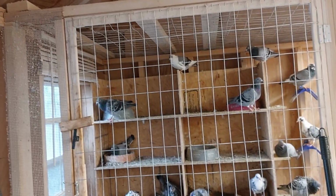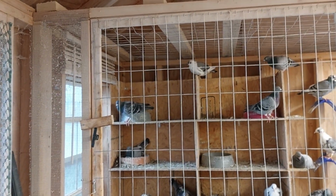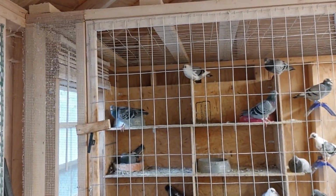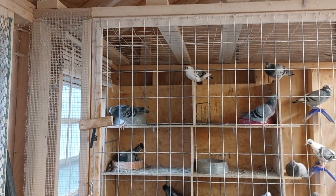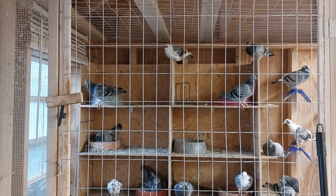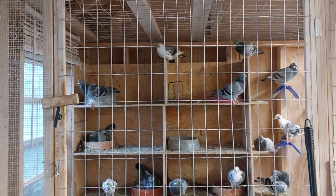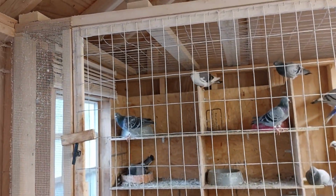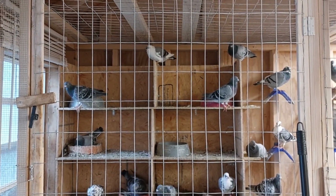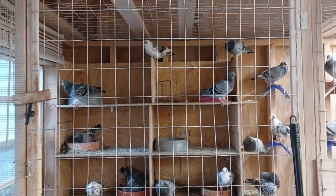And I leave the doors open and I run fans. I have 2 fans in here. I have a big Vornado shop fan, and I have the little fan I just showed you. And there's still dust because there's not enough air circulation in here to keep the dust down. Even in a loft with a lot of air circulation, you get dust. If your loft doesn't have a lot of air circulation, you get more dust.